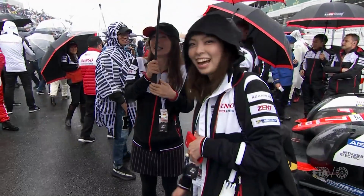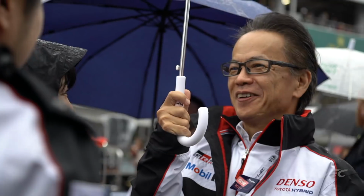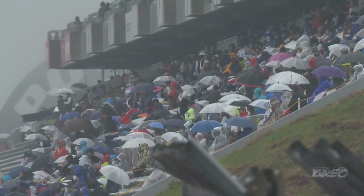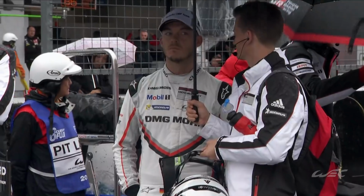Patrick Dempsey and the rest of the crews assembled on a wet grid. It was clear that the weather was going to be a topic of conversation throughout the day. But how much would it affect the Fuji 6 hours? Whatever else, it wasn't going to dampen anybody's enthusiasm. Among the great and the good on the grid, a legend of Japanese endurance.